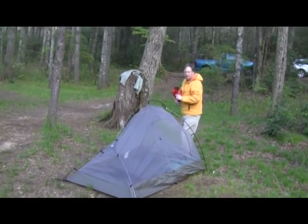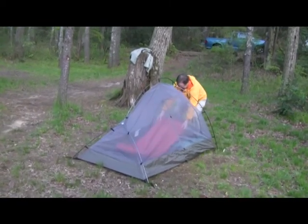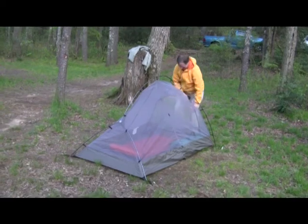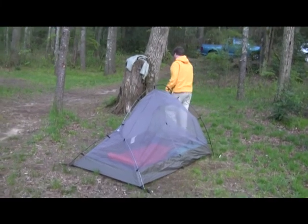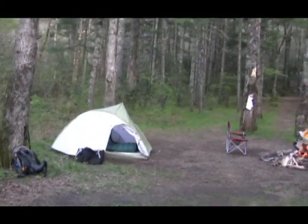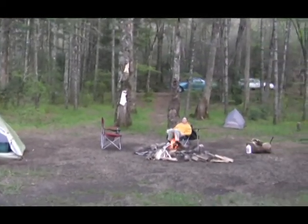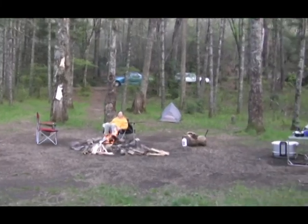David putting up his $25 tent. As you can see, it has no rain cover, but it doesn't look like it's going to rain, so hopefully he's going to be okay. Campsite all set up. Fire's going. Everything looking good.